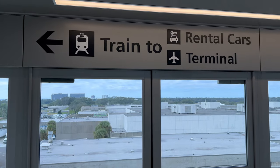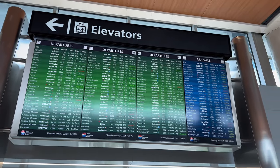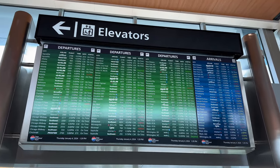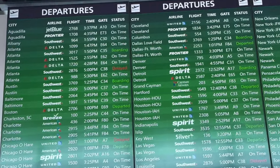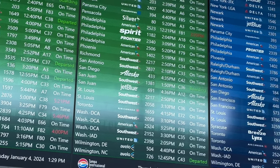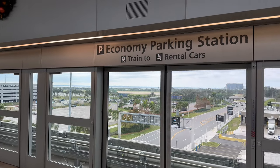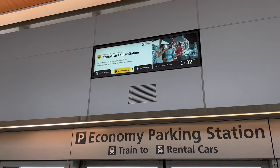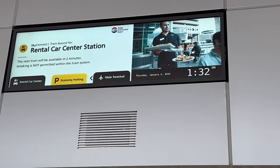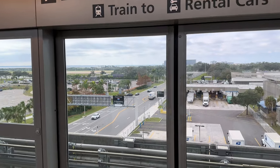So this is where you'll wait for the train that goes to the rental cars and the terminal. Again, lots of signage and information on both departing and arriving flights. And these are information screens telling you that the tram is coming from the main terminal to pick us up at the economy parking garage, and the next stop will be the rental cars.